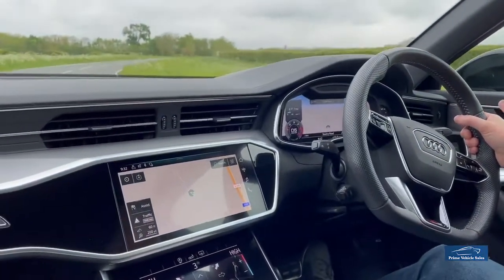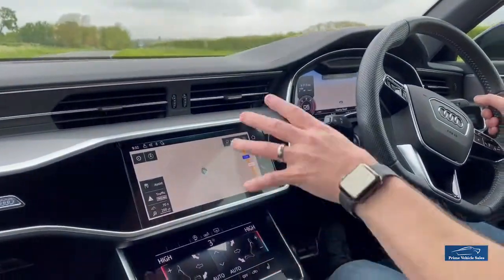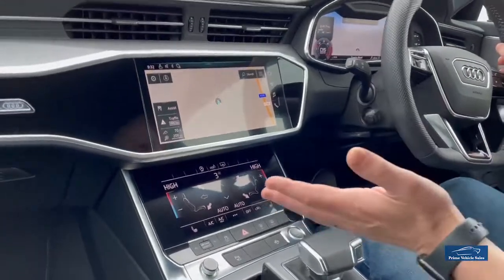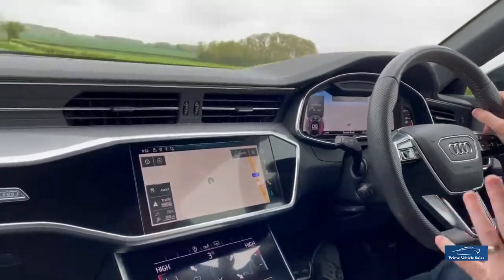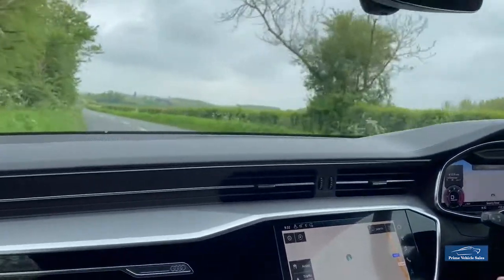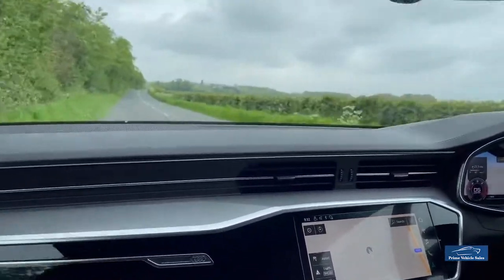It's got all the virtual cockpit, all the touchscreen for the stereo, for your climate control. It's got everything on it, heated seats, front and rear sensors. It's got all the LED day running lights, headlights. We've got two keys for it.